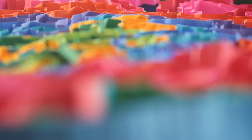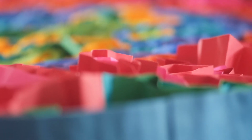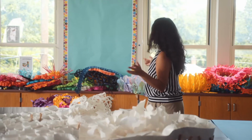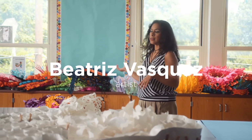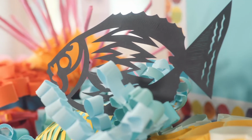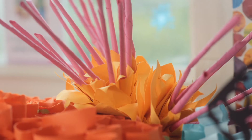We are at Global Prep Academy. I'm getting ready to install or prepare the work for installation. I'm getting all of the work that I've been doing in the last year and a half, más o menos, to just create my interpretation of coral reefs.